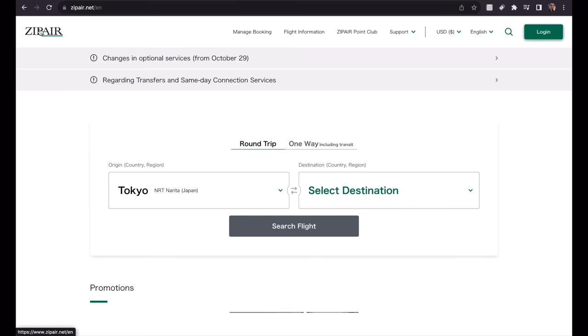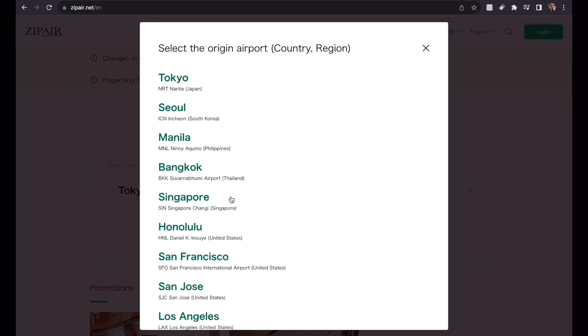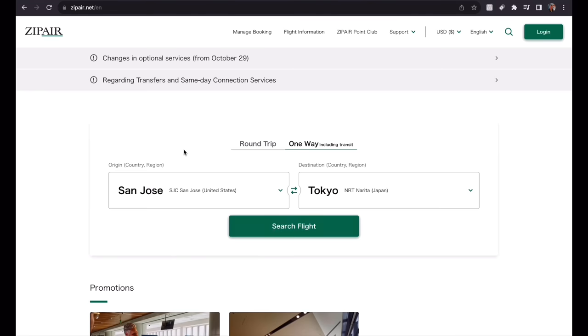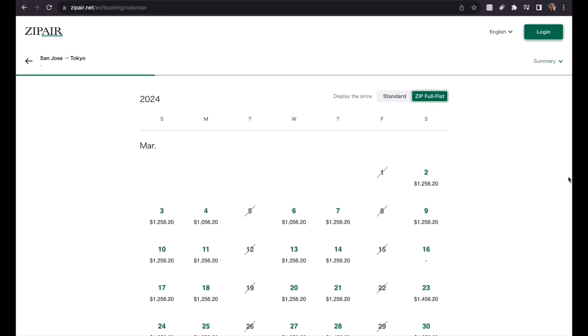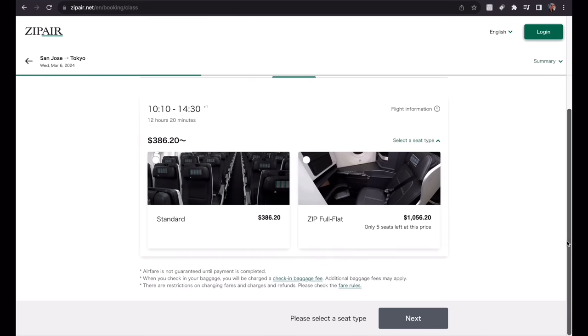Okay, so let's talk a little bit about how the fares work. ZIPAIR has no business class, but does have a separate fare bucket for flatbed accommodation. You can see the fare difference in their best fare finder. It's on average about 3 times the price over basic economy, and one-way fares at about $1,000 US for the flatbed are still less than half the price of proper business class on legacy airlines flying from the US to Japan.